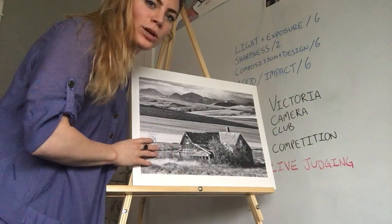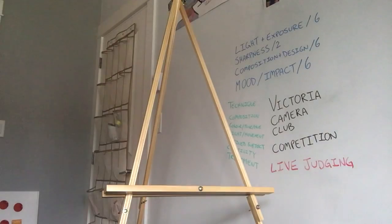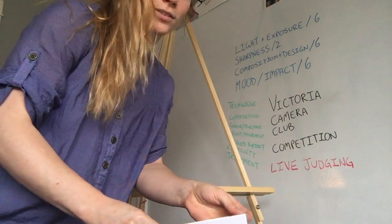All right, we've got about 5 more images left in the judging. This is from the Victoria Camera Club competition. Always fun to volunteer to see what local photographers are coming up with.